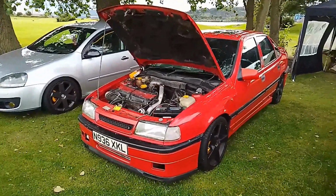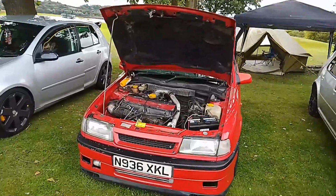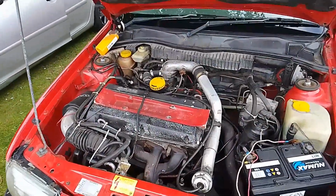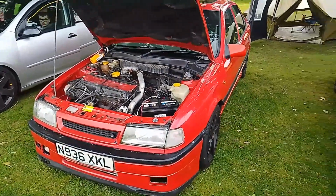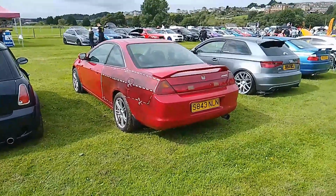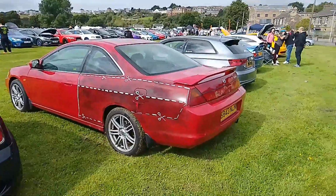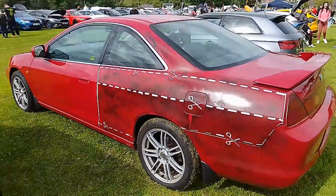Also, just coming back to this Cavalier that we spotted earlier on, it's not powered by your usual Vauxhall engine, it's powered by a Saab engine. And we spotted this Honda earlier on. It's actually a Honda Accord, and it's a very interesting back panel here.